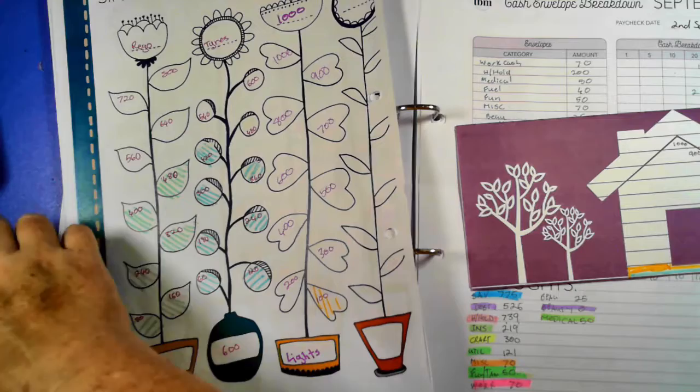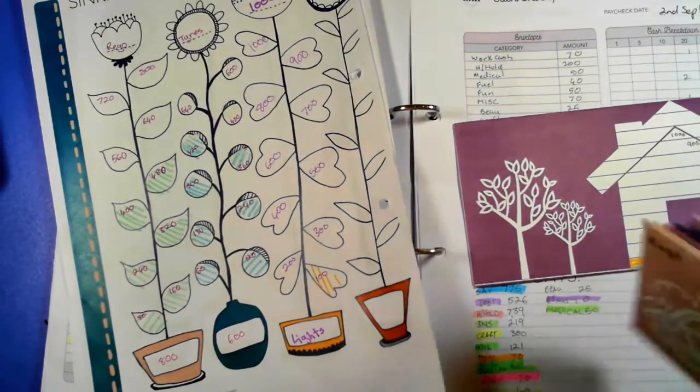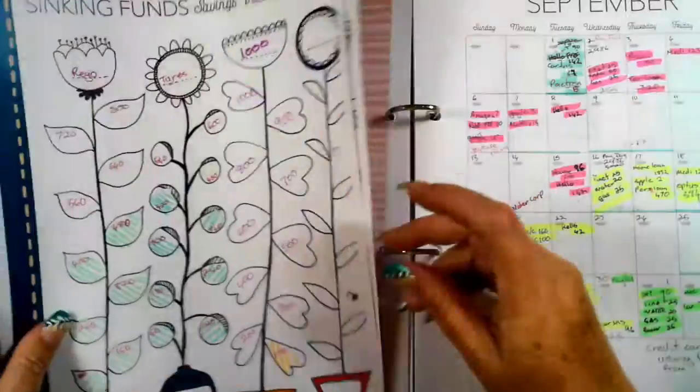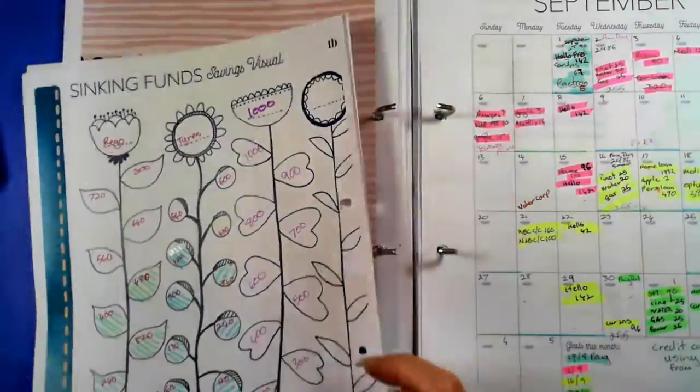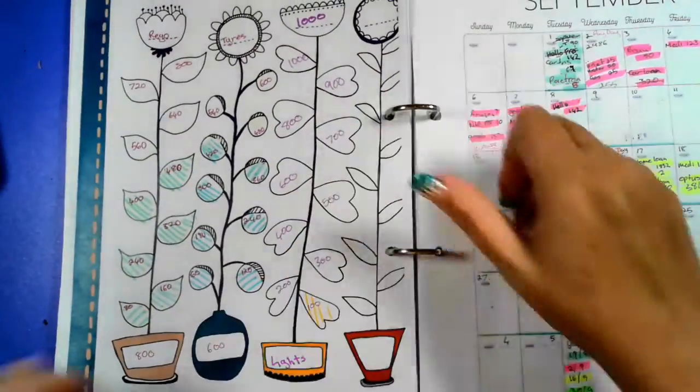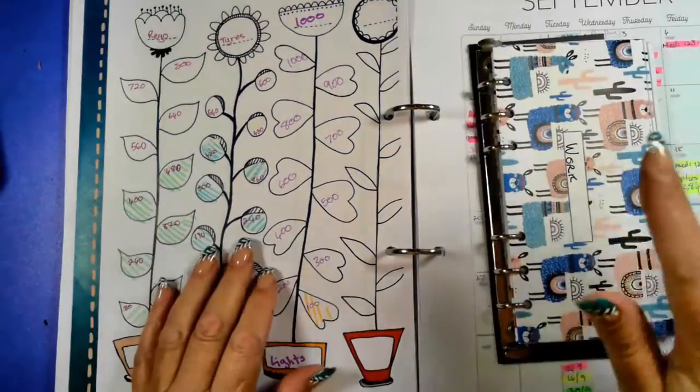I feel even better about the envelopes this pay. So this is my third pay using cash envelopes, and yeah, I will say I am a lot more confident with the cash envelopes.